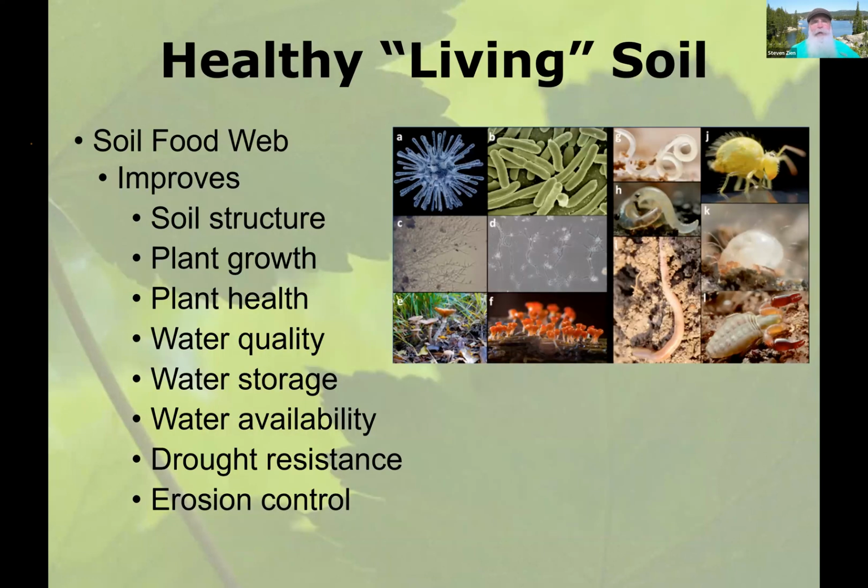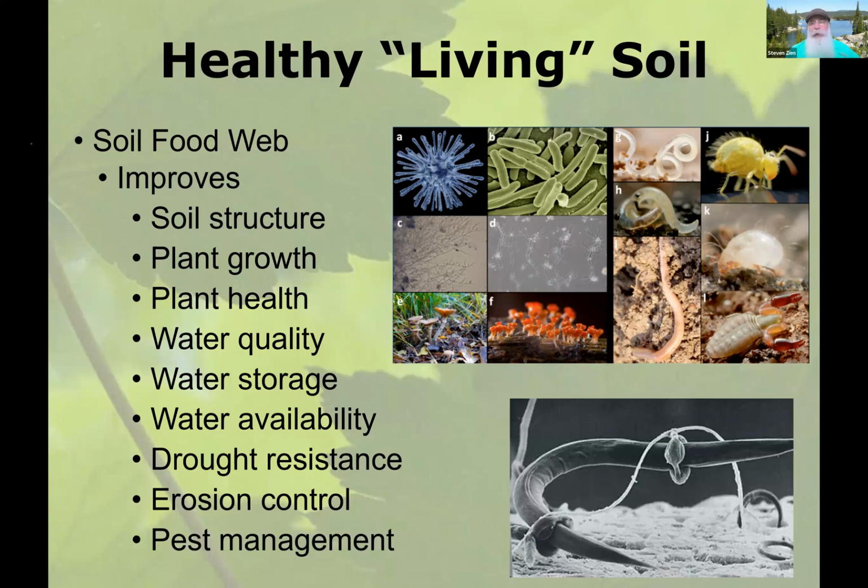So if you have a healthy living soil and you've got this wonderful soil food web, it improves the soil structure, it improves plant growth and plant health, it improves water quality, water storage, water availability, drought resistance, erosion control, and pest management.